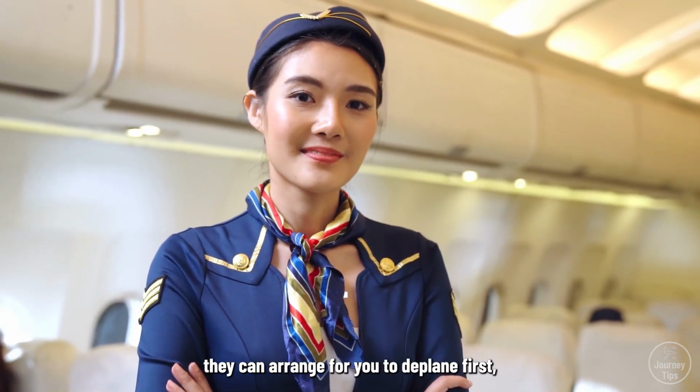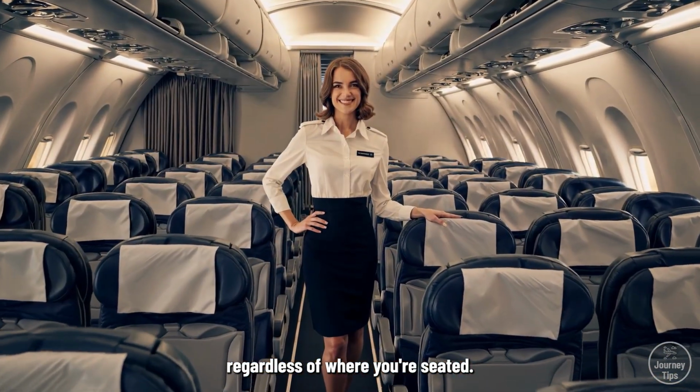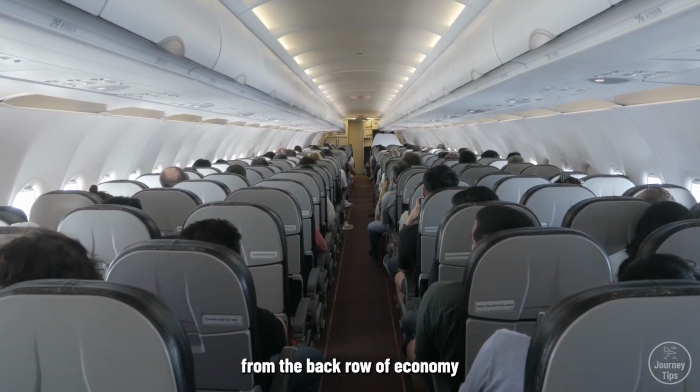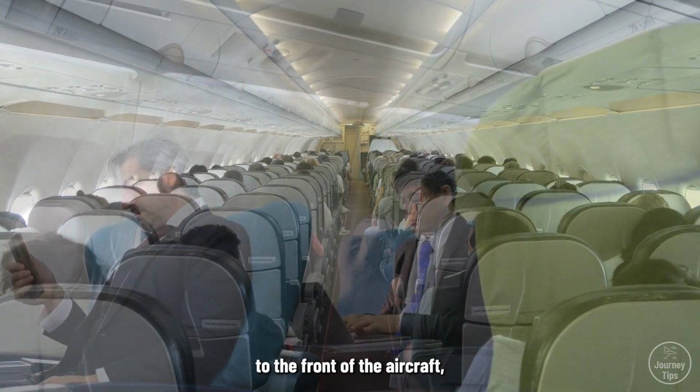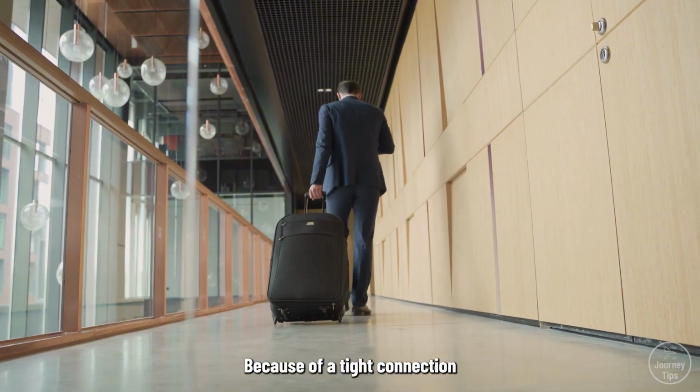On many occasions, they can arrange for you to deplane first, regardless of where you're seated. I've literally been escorted from the back row of economy to the front of the aircraft ahead of business class passengers because of a tight connection.